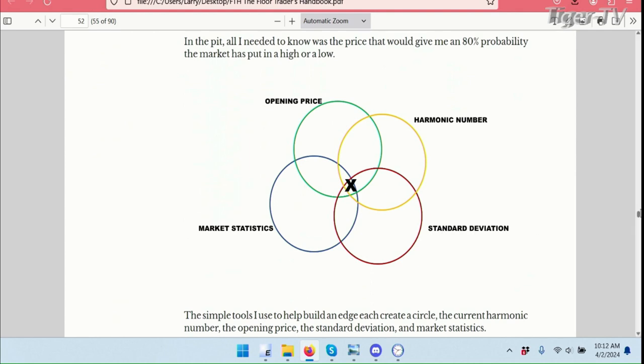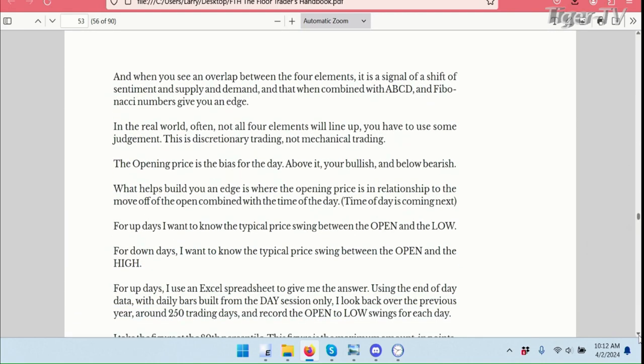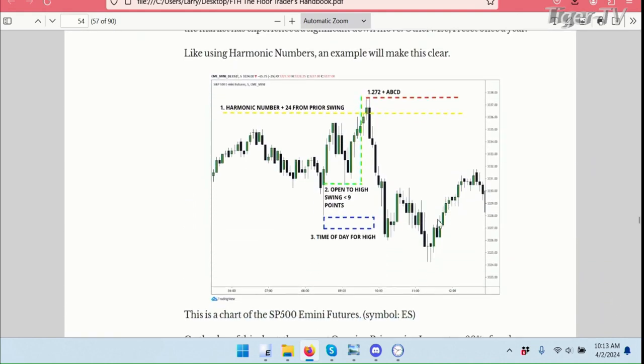Now, the standard deviation, we're going to be covering that in just a short period of time here because it's really important for the indices and other things that you want to calculate, because it's all based on options and how the options work. Now, these are just showing you some of the harmonic numbers.